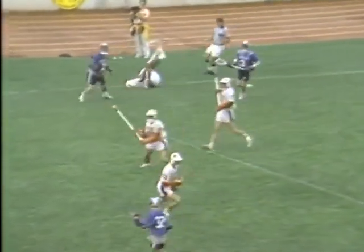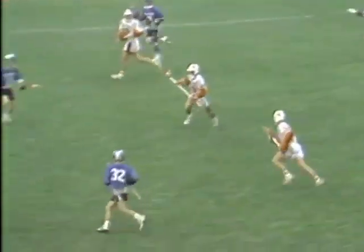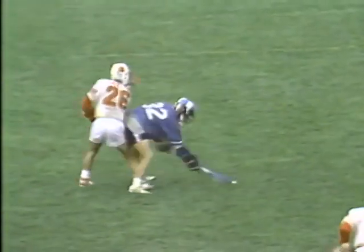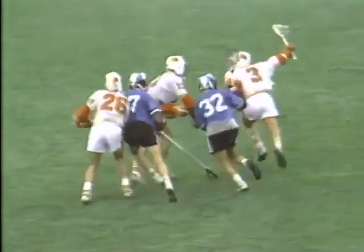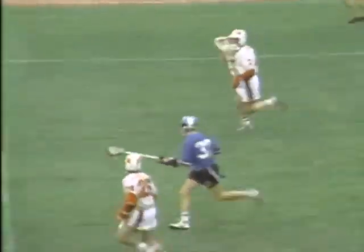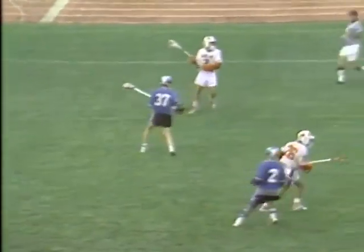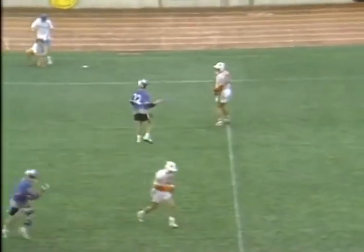Jackson has an injury. Brian Jackson, the best defenseman on Maryland's team, has an injury. He's down, hurt leg. He'll be coming out as the ball goes up to the offense for Maryland. Poindexter feeds it to Thorsten. He holds the ball back to Riccardi.